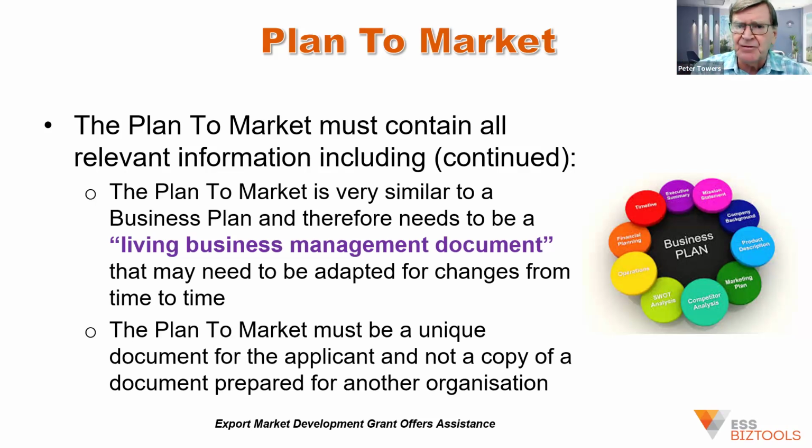This is a very competitive grant. And if your client's going to start the application process, they have to be applying with a winner's outlook, that they're going to win that grant. They have to make sure they complete the application properly. But it needs to be a unique document. It's your client's document, not someone else's that you or they have tarted up a bit and changed a few names and details on.